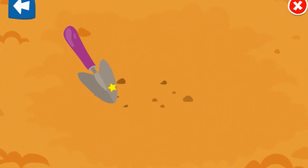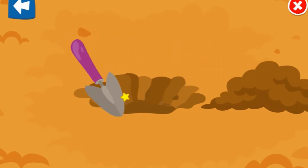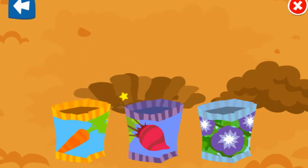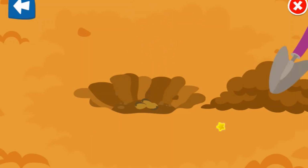Planting. A dig, dig, dig, digging a hole. Boy, that's a tough choice. Morning glory flower seeds. Now don't worry, we've got you covered.